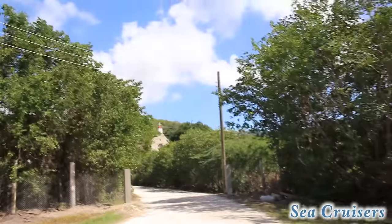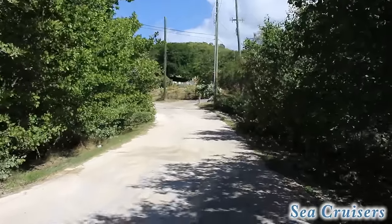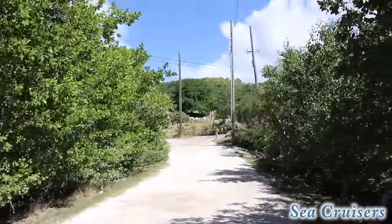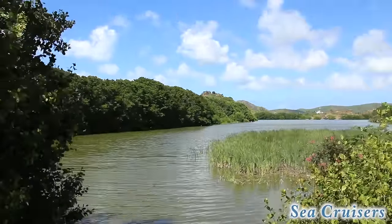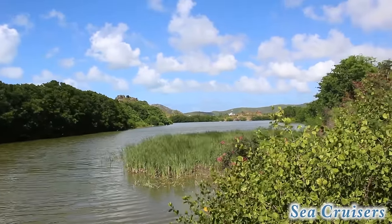Bam, there's the church. There's the beach. Is that like a 3-minute walk to the road? Well, look, stop right here. There's the road. There's the beach. Look, there's a big airplane. Oh, it's so pretty. I don't want to leave right now. I do want to leave, but it's so pretty.